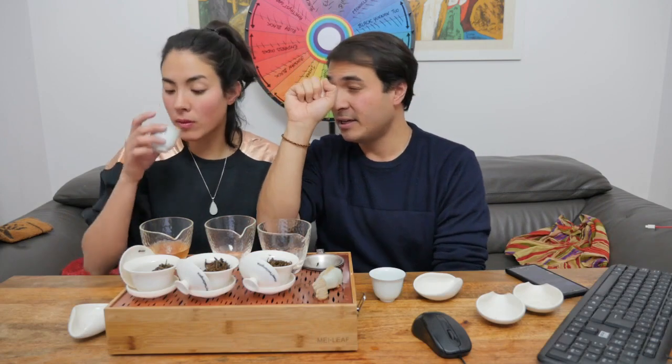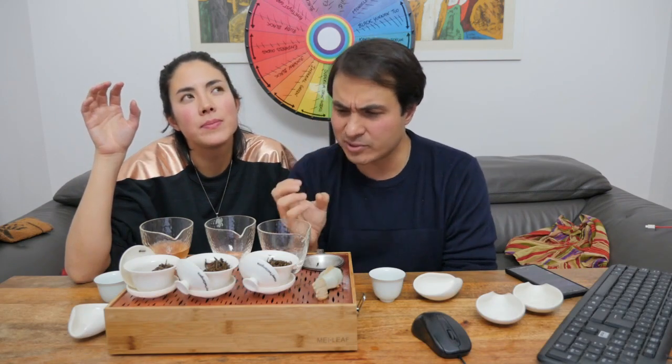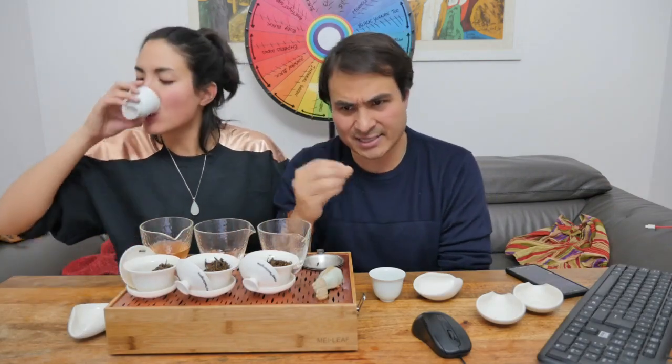TRPM5 is the receptor. Might be wrong. How do you remember that? I don't know. I store information in a weird way. That's amazing. Number 5, I think, is the salt, sweet, umami receptor, and therefore it really has an interesting seasoning effect. Really, really nice. I'm getting real sweetness. It is dry, but sweet, sweet, sweet. Yeah. Prunes stewed in wine. I'm getting a little bit of leather. I'm getting some incense notes.